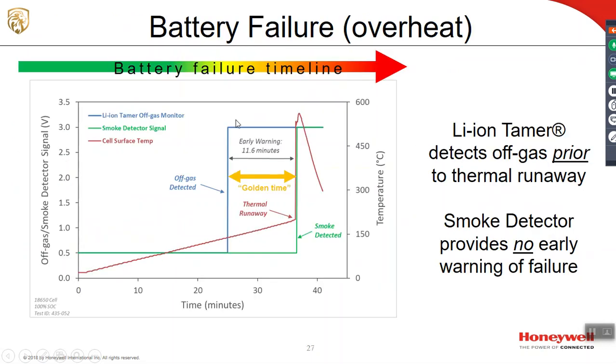Now this one is overheating, and we conducted this experiment for a customer that has batteries of their own, and we heated the battery at 5 degrees Celsius per minute. And once we got to 25 minutes, the battery failed, meaning it off-gassed.